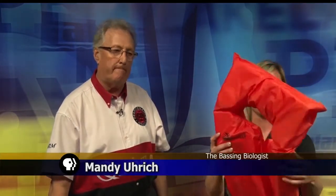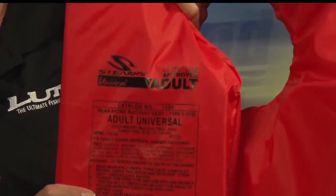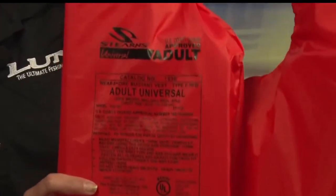We'll start with the level 2. So you can see this level 2 life jacket. These are for near shore, quick rescues, nice to have in the boat. You'll also notice with these, there is a chest size and a weight size specifically on these life jackets. It's really important to make sure that you have a life jacket that fits the people that are in the boat that we're going to need them.